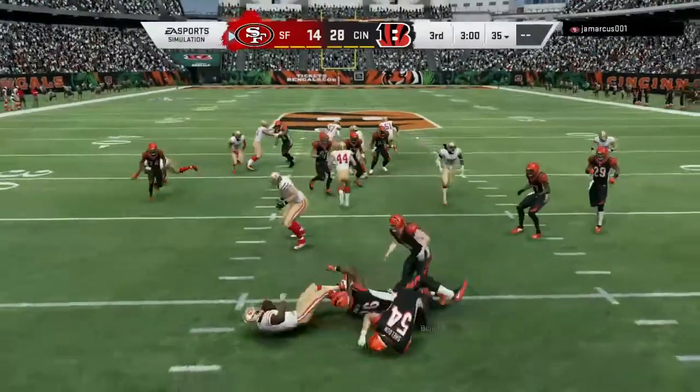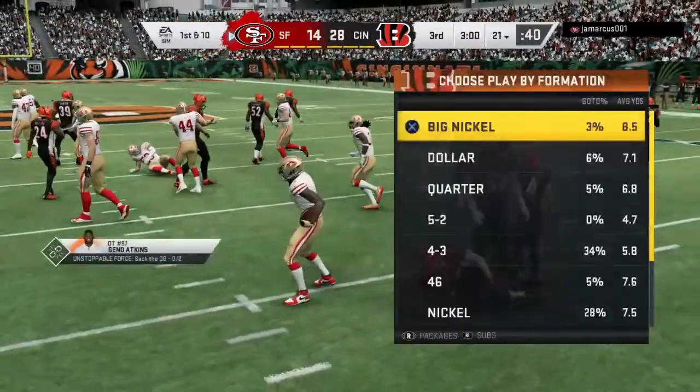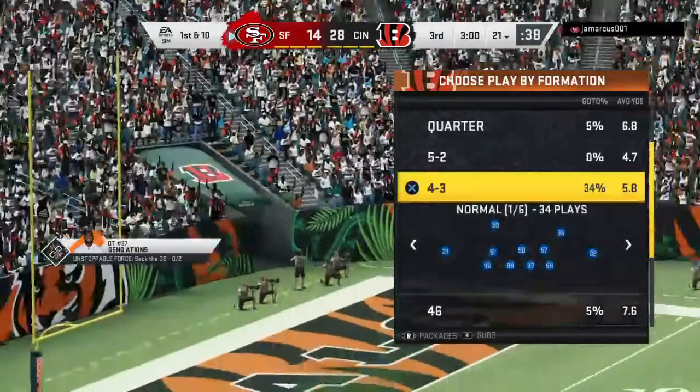This is taken at his 4, and he'll get it up across the 20 to the 21-yard line.